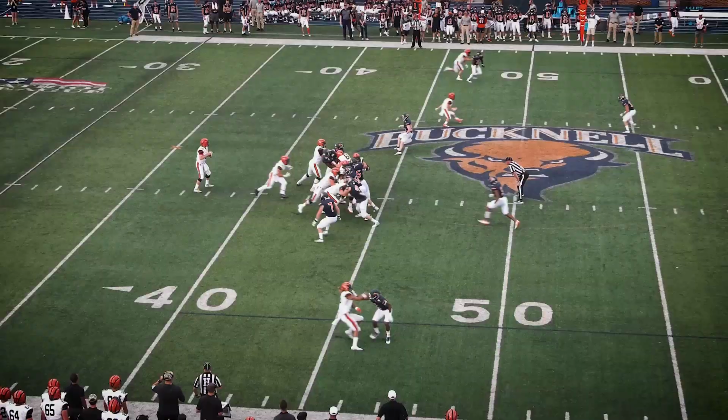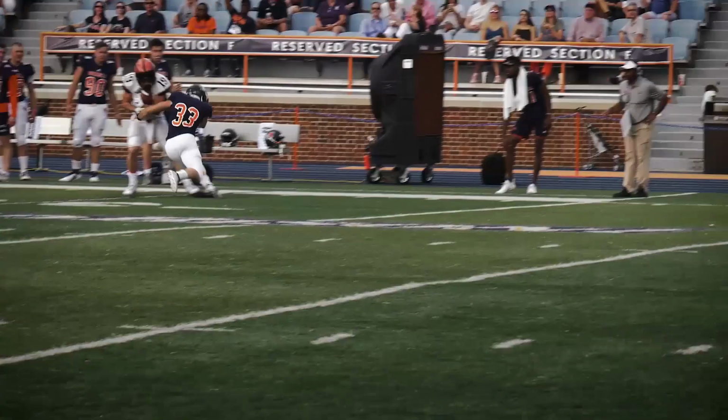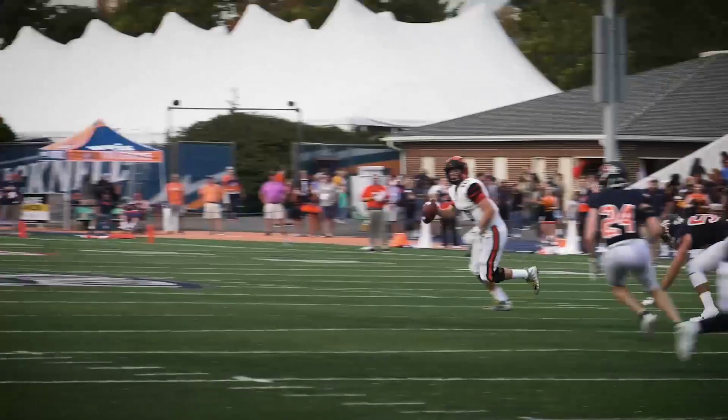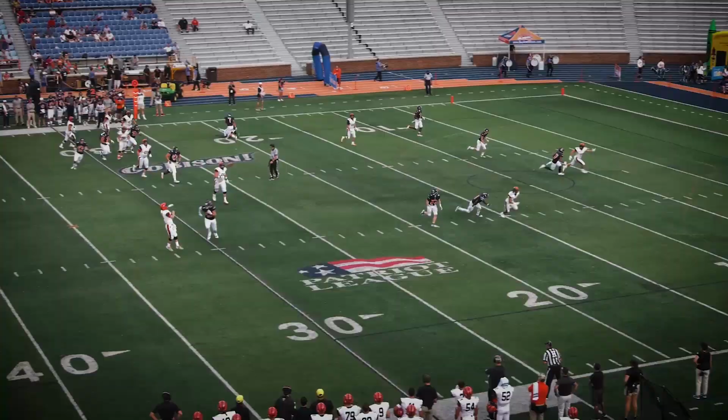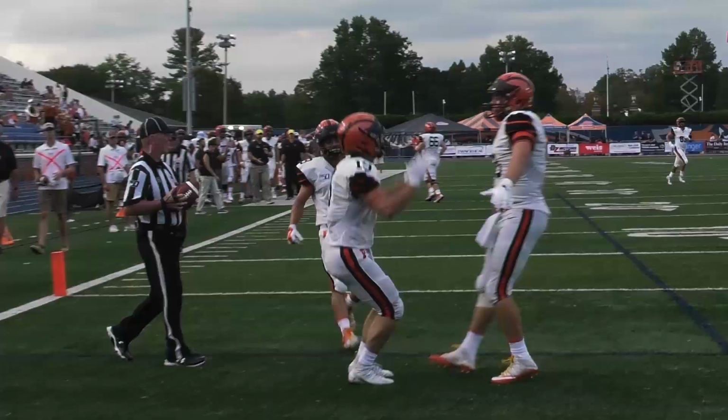Davidson, another play fake, looking to go deep. Man open, Griffin again, far sideline, underthrown, but he hauls it in, and he has some room to work with. Davidson fakes the handoff, looking deep, end zone. Griffin behind his man, wedged in there, touchdown, Princeton.